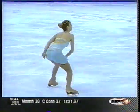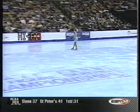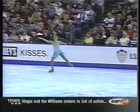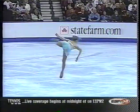The most difficult element in the program will be the first. It is the triple lutz, double toe loop. This is her preparation. This back, outside edge. Tapping in, nice lift. Oh, very well done. Good flow going in and out of that jump combination.